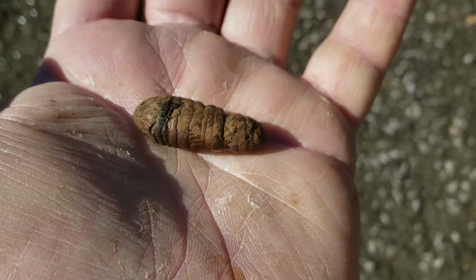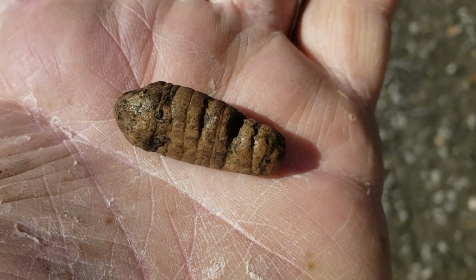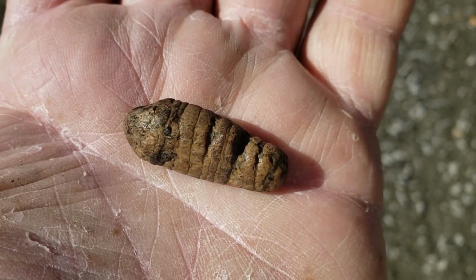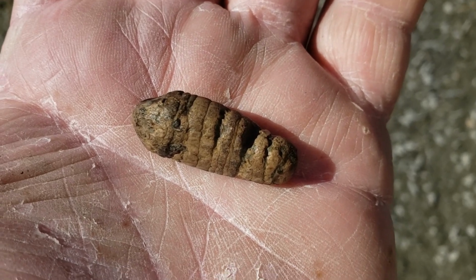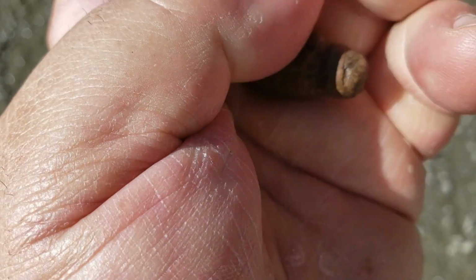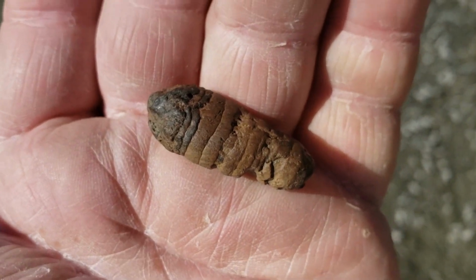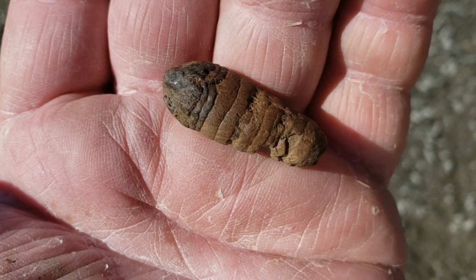Now here's a little fossil that we find occasionally on the river. Doesn't look like much, but this is a shark coprolite. Shark coprolites are segmented. I don't know why. Maybe they have serrated sphincters. I don't know, but anyway, that's what makes them stand out. Those little striations around the side. So yeah, that's 65 million year old shark poop.